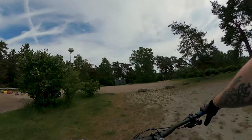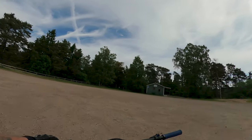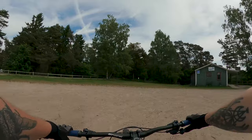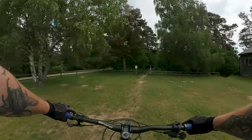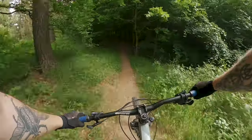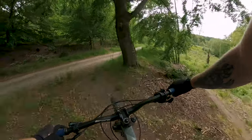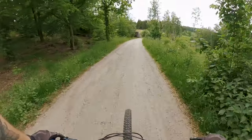Time to go again. Okay, so we're gonna check out all the blue trails and also the green trail. I don't know if I will check out all the blue trails because one blue trail is really new. So we'll just get a little taste of that one, but this one is fun. Same start as last time. We'll continue on this trail later.